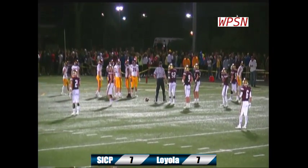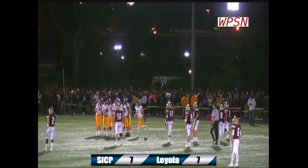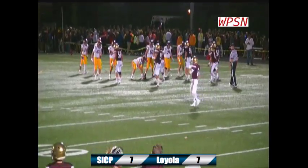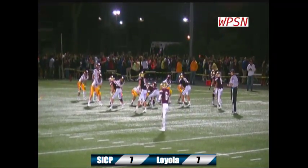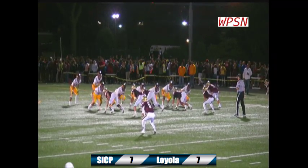Do you think Ignatius will score a touchdown within the 7? Ignatius is on defense right now. Maybe they'll get a lucky pick 6 or a fumble recovery for a touchdown. I agree, you know. It's always the goal. Maybe we'll be able to get Loyola to punt off the ball really quickly, down and out.